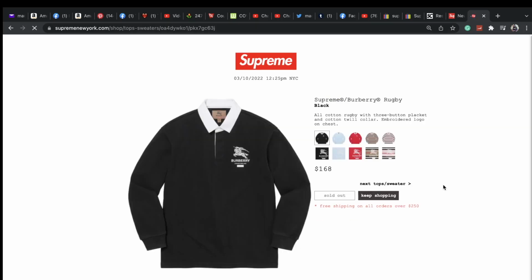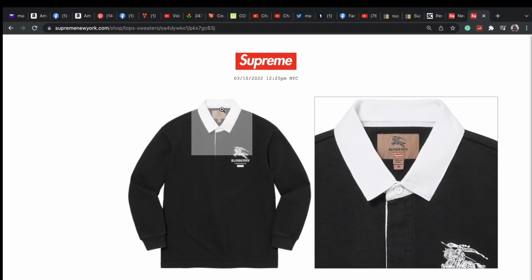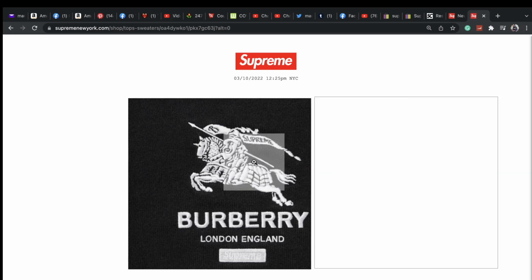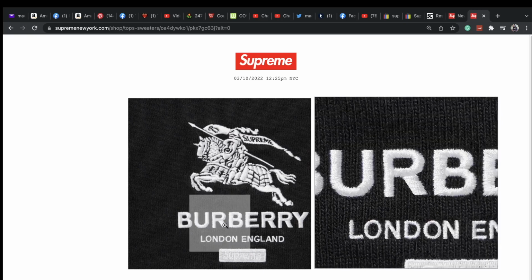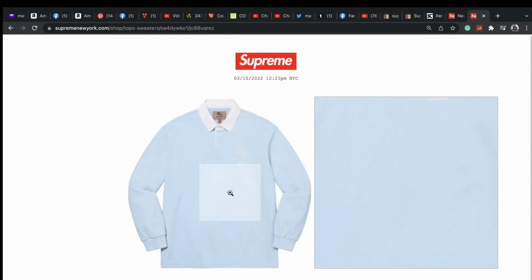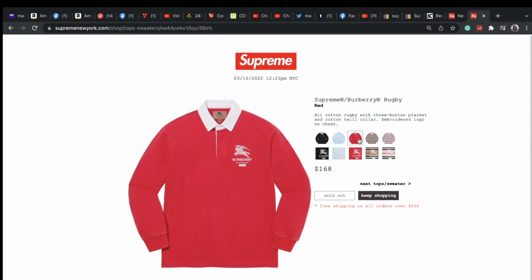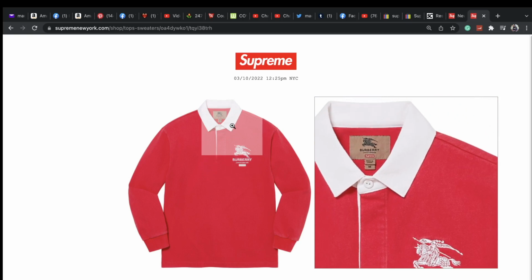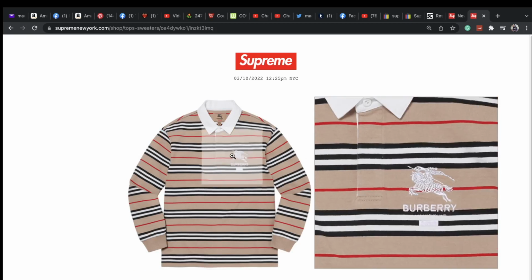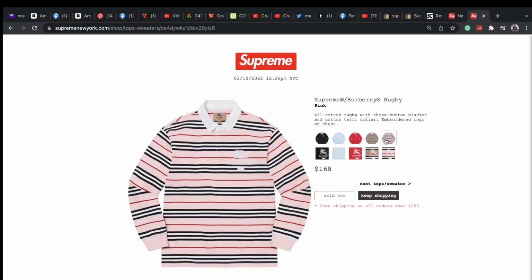And this one's the Supreme Burberry Rugby, black color. $168 and it is sold out right now. All cotton rugby with 3 button placket and cotton collar. Embroidery logo on chest. And this one's the pale blue. It is sold out. Got the red color, beige color, and then a pink color.